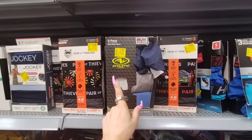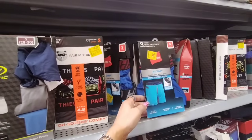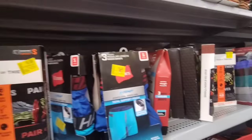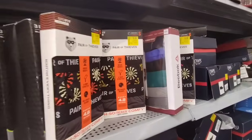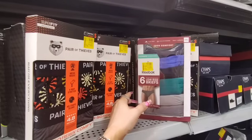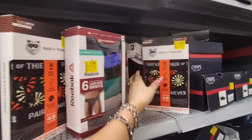They also have this three-pack of men's performance nylon boxer briefs, $7. They were $14.98. We also have Hanes, $10. They were $18.98. But I'm seeing all size smalls, to be honest with you guys. All right, here they do have Reebok. Oh, these are low-rise briefs, 2XL, $15.98. I don't know if someone's interested in those.